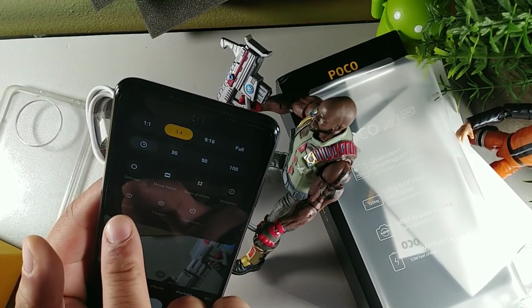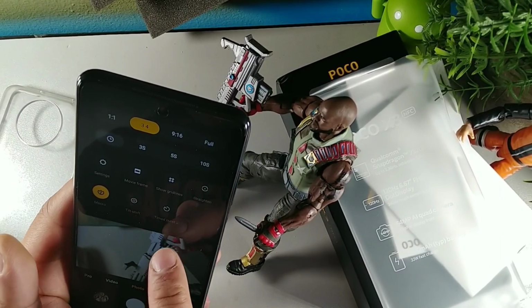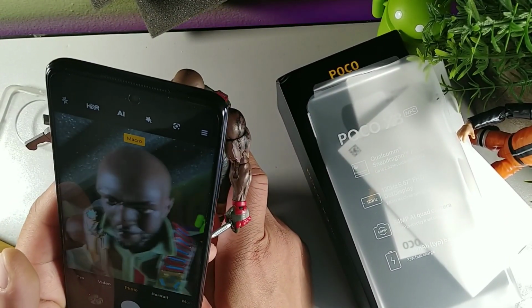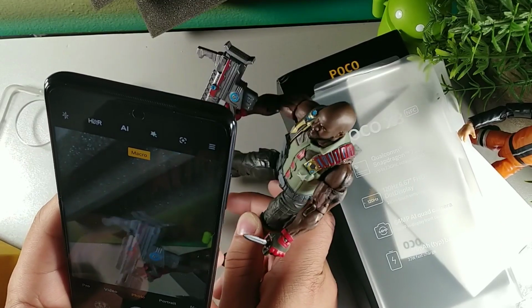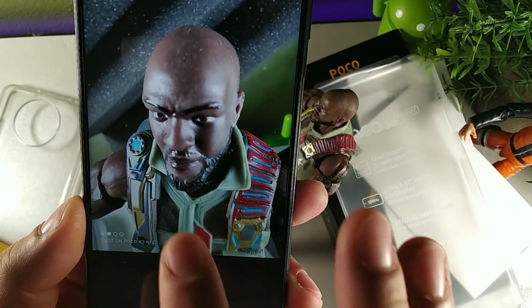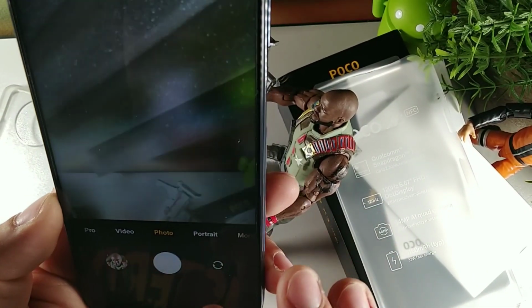Here it is, macro. So you can hit that. So now it's on the macro mode. That's when you can get real close up and get details. So let's take a look at those two photos. That's the one with the details. And that's the regular 64 megapixel.